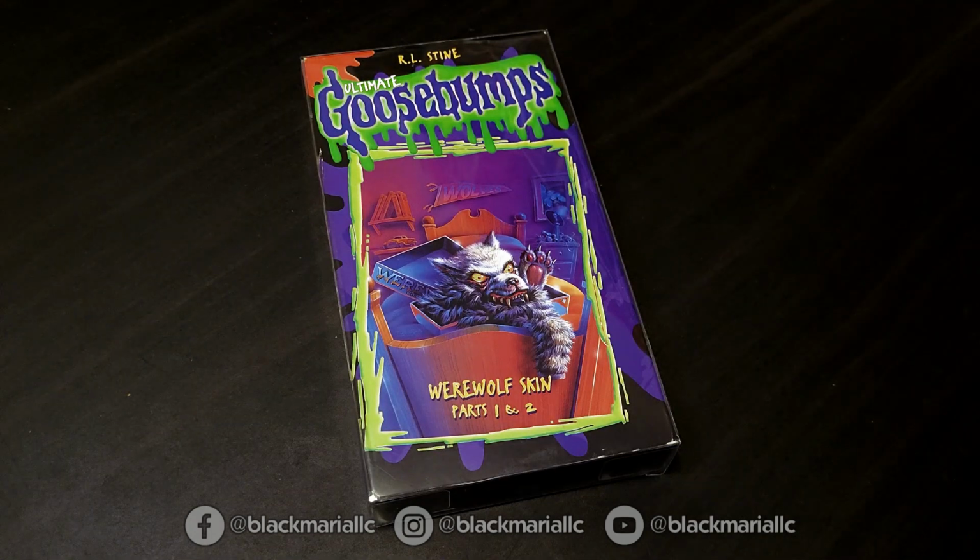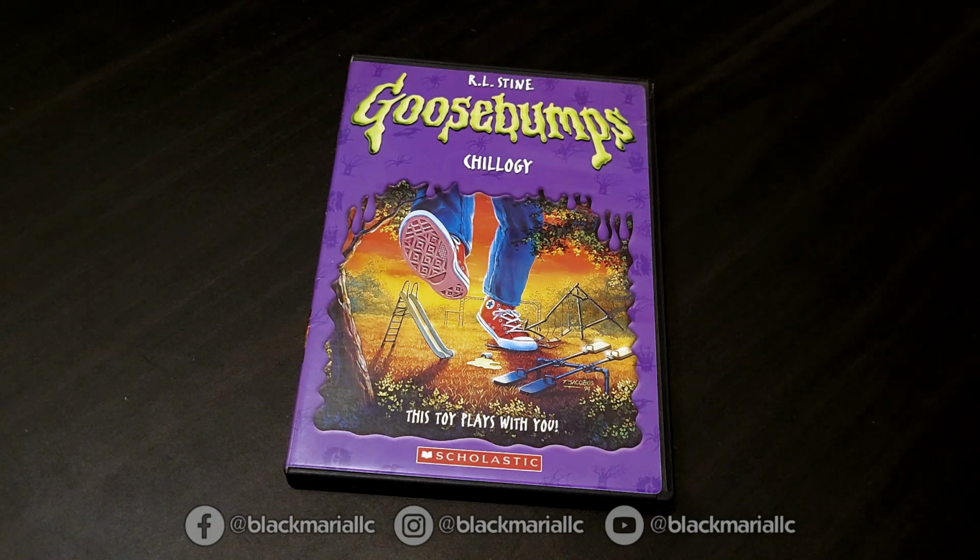And this was the last one I was able to get a hold of, Werewolf Skin, parts 1 and 2. This one never ended up making the transition over to DVD for whatever reason, so the tape is kind of pricey depending on where you look, and I was lucky to find a copy for a decent price and in amazing condition. And then we're going to jump into the DVDs with the first wave.